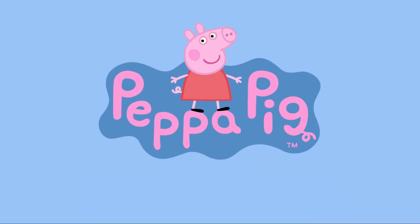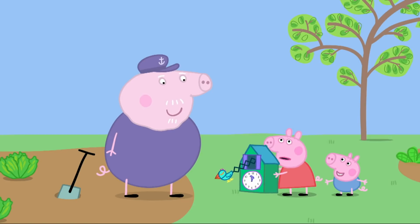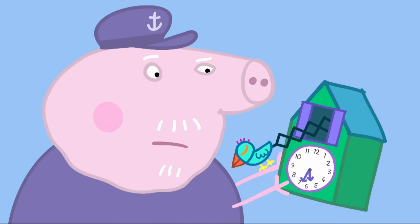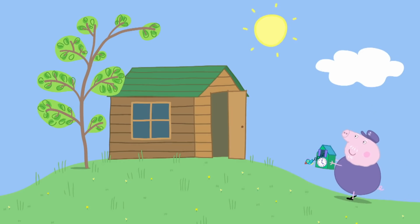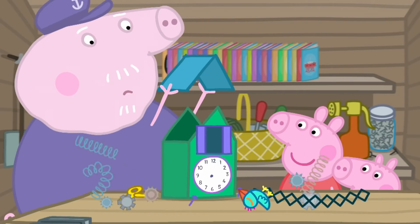What's this? A cuckoo clock? Yes, it goes cuckoo, cuckoo, but it's broken. Can you mend it, please, Grandpa Pig? Let's take it to my shed. This is Grandpa Pig's shed, where Grandpa mends things. I'll take a look inside.